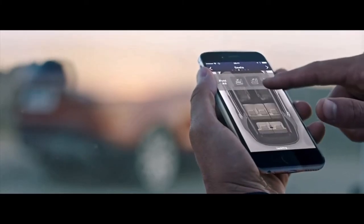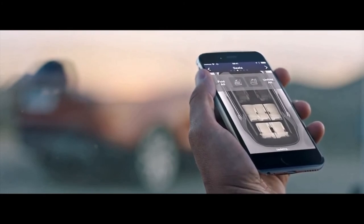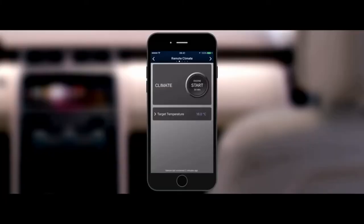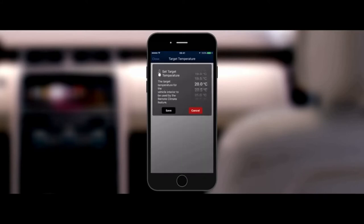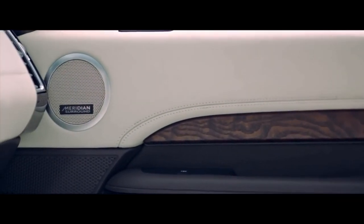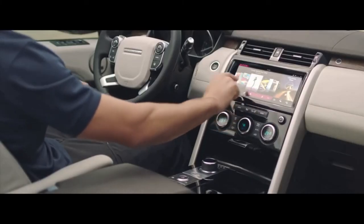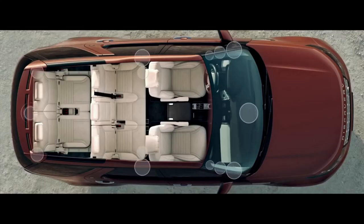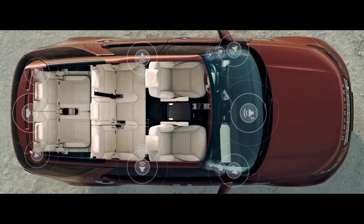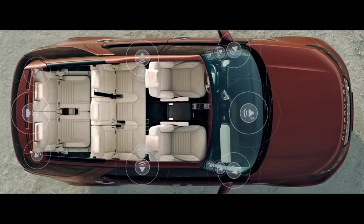You can also use the InControl remote app to access vehicle systems such as intelligent seat folding and remote heating and cooling controls. For an outstanding audio experience, choose the Meridian Digital Surround Sound System. Featuring Meridian Tri-Field technology, the system delivers world-class audio reproduction, regardless of where you are seated.